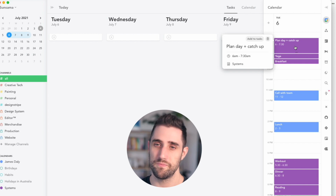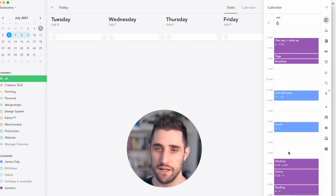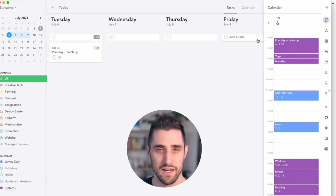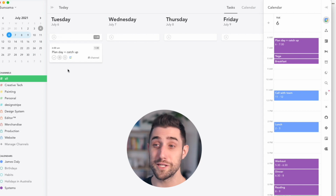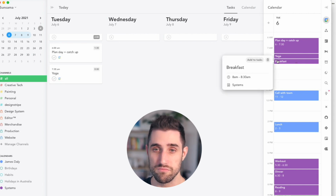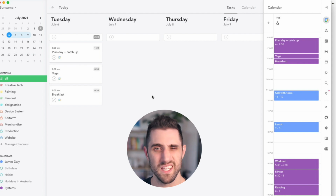So here's what this looks like. I start in the calendar here. And for each of these tasks, if I want them to be part of my day, I just hover over them and click Add to Tasks. And you'll see this Plan Day and Catch Up has appeared on my Tuesday column. We're working with Tuesday right now as kind of an example day. I'll then do the same for yoga and breakfast. There's my morning sorted, calendar-wise at least.